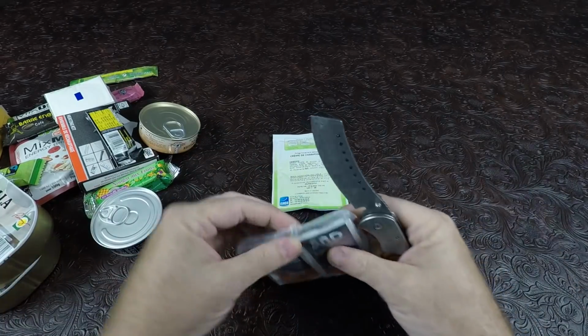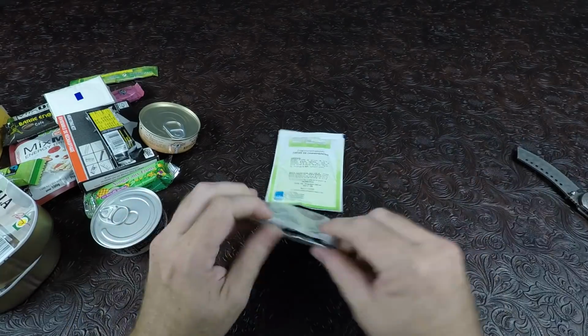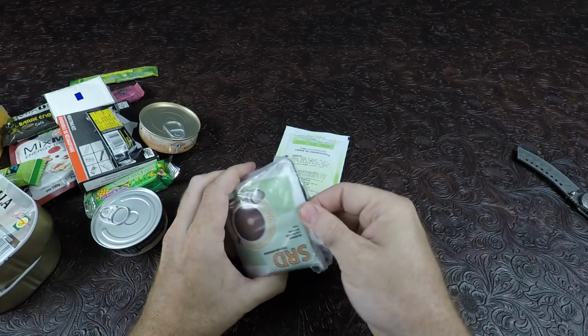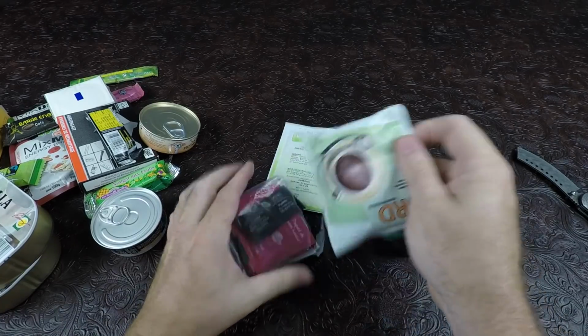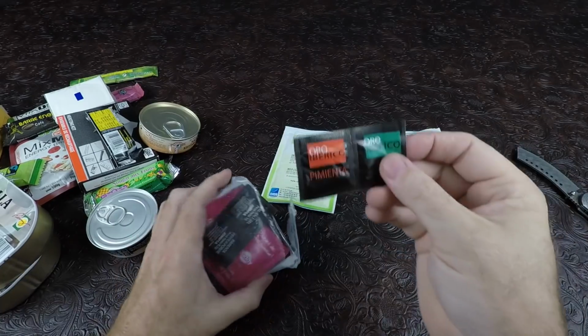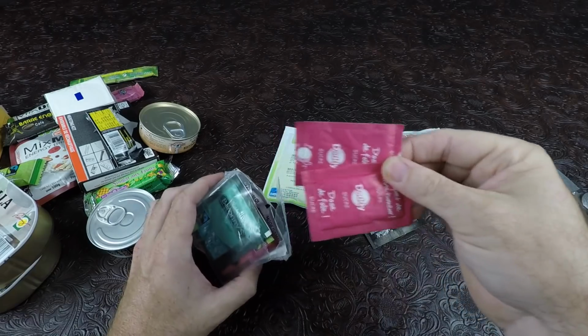So let's go and open up the accessory pack. Usually these are pretty much the same. Go ahead and tear through it. We have the hot cocoa that I like so much, the semi-sweet, semi-dark SRD brand. Salt and pepper, 2 packs of sugar.